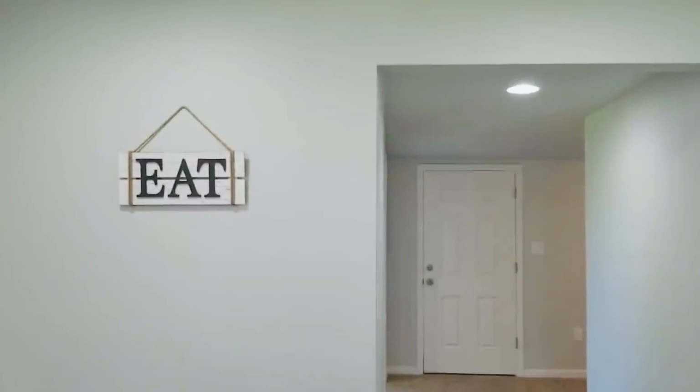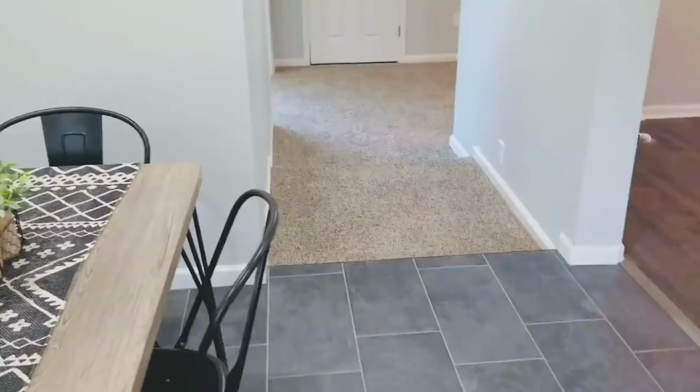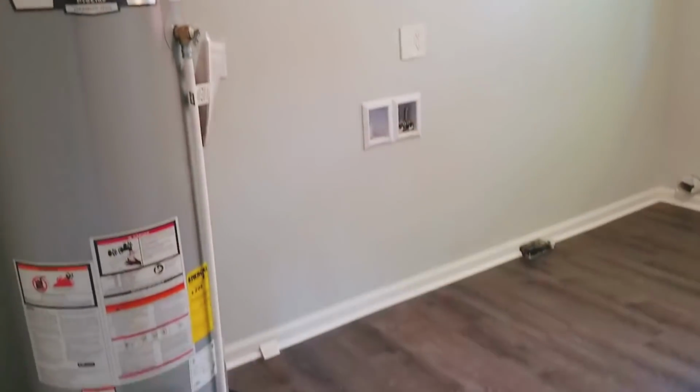This used to be the kitchen right here. You can see Nikki did stage this house as well. And then there used to be a wall right there and a window looking out into that addition. This is the new and improved laundry room.